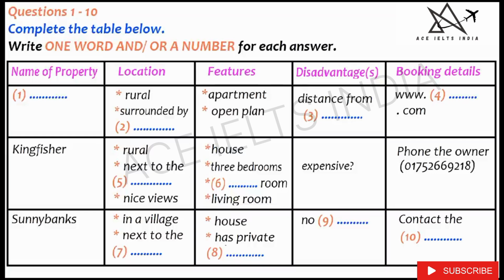Where are they? The second one I'm thinking of is called Kingfisher, and that's even more rural. It's a really beautiful location, in fact. It's by the river, and it's got nice views. It overlooks woodland on the other side. Is that an apartment? No, it's a three-bedroomed house, and that's got a dining room, as well as a separate living room and a kitchen. But I expect it's more expensive. You'll have to check the prices.